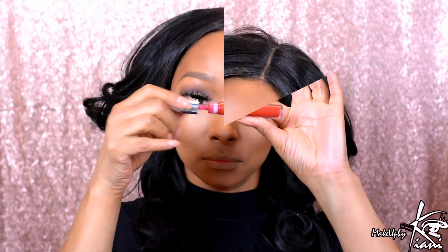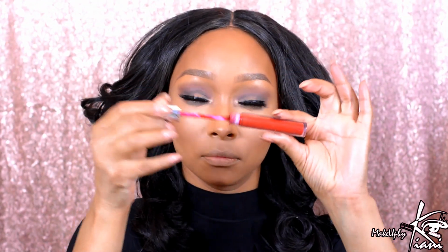So I'm going to put a little bit of that Enlighten powder right on the inner V of my eye. I'm going to grab one of my Anastasia liquid lipsticks. I will have to leave the name for this one in the down bar because I have about 3 or 4 of them. I'm not remembering the name right now, but I'm really using this as my liquid liner to make sure I have longevity on my red that I'm going to top my lips off with. You'll see I'm going back to fix that wing to make sure that they match those lashes.